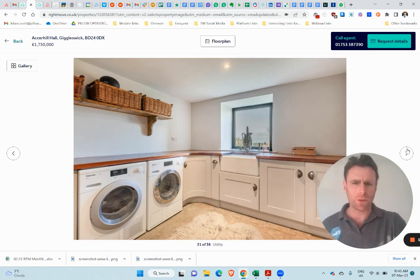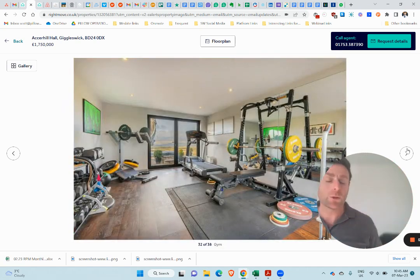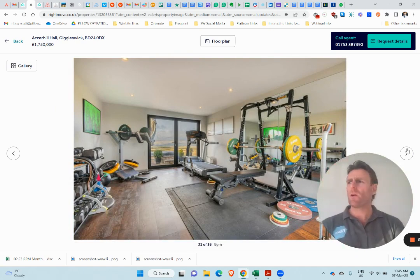So again, lovely property. Utility room. So here, don't know if that's included in the property, but again, weights, fantastic. Just we've got the bar.